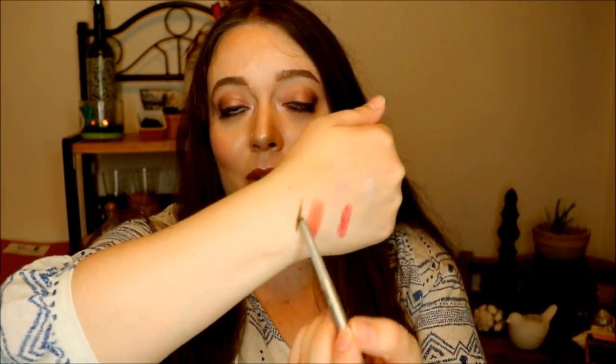This I thought sucked. I thought there was no pigmentation. You have to press really, really hard to get any kind of color to show up. So it will show up on my hand, but I can't press that hard on my eye. So this is going bye-bye. This one also kind of sucks.